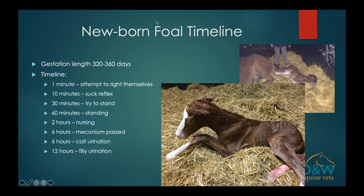And again, it's important to try to note this. It's easily missed because by 6 hours you might have left them to it for a bit, but it's important to watch them for a period of time and make sure that they are passing urine normally.